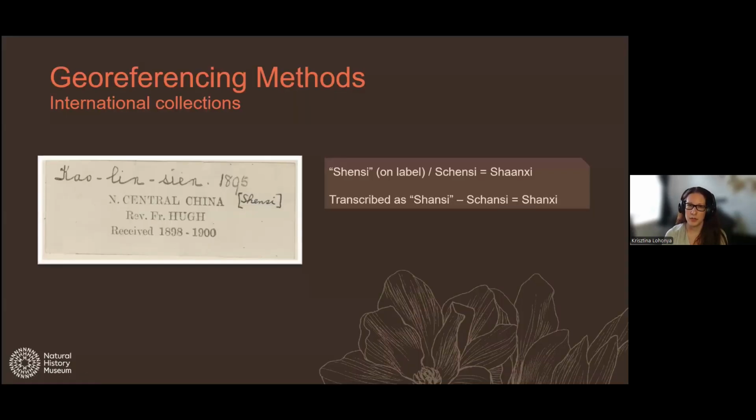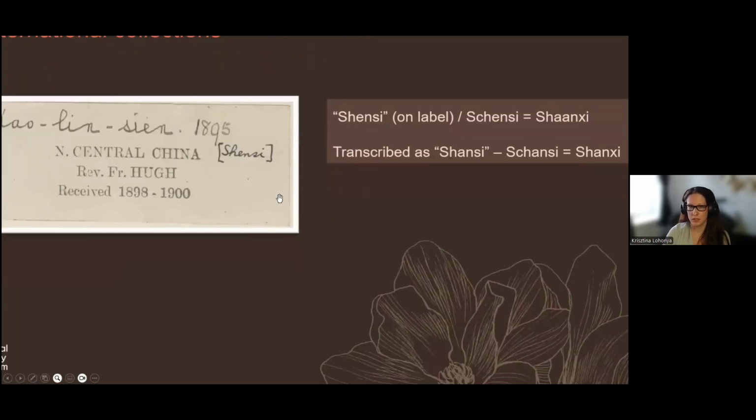This is an example that I wanted to include, where I mentioned that mistakes can happen during transcription. The person may be unfamiliar and misread the labels, especially if they are handwritten. Not many people are familiar these days with cursive handwriting. And this is one of those situations where I didn't have the label at hand, so I just went by the transcription, which was transcribed with an A instead of an E as on the label. So I had to look up the label.